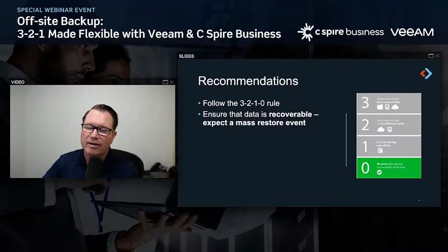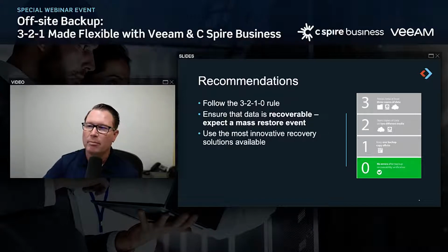Always ensure that your data is recoverable. I mean, backing up your data is important, but recovery is just as important, if not more, because you're going to test the backup and make sure that you can perform a mass restore. In so many cases, when there are threats of ransomware, you're not going to have to just restore an individual file or a virtual machine. You're going to need to restore a lot of data. So that's something that you need to be prepared to do.